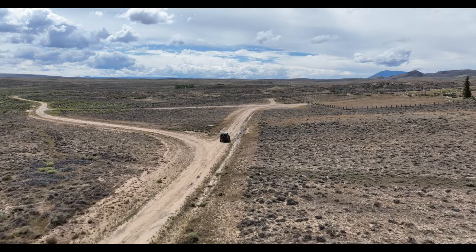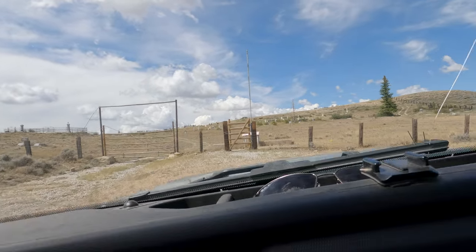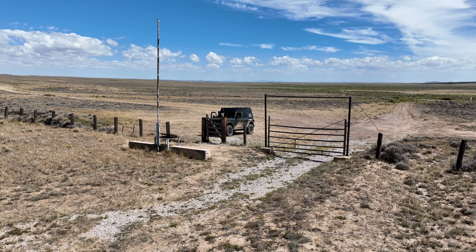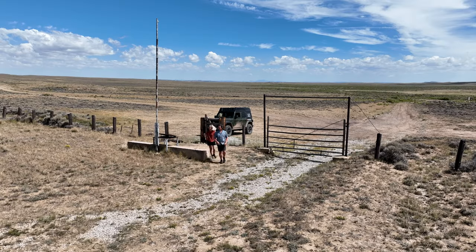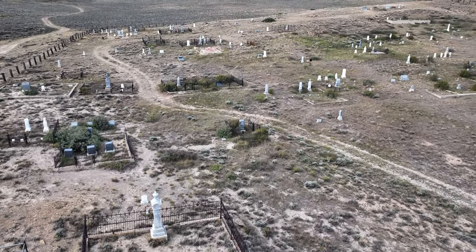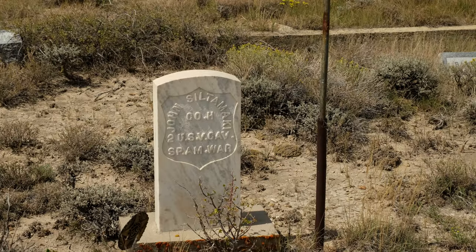Leaving the Virginian, we were back on dirt and came up to the cemetery of Carbon City. Fascinating, the age of so many of these. I would say the oldest are in their 50s at best, and the younger, assuming they didn't die at birth or within one or two years, are in their 20s. I saw one that served in the Spanish-American War. You don't see that every day.